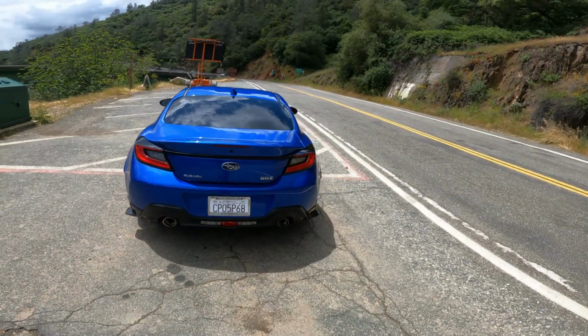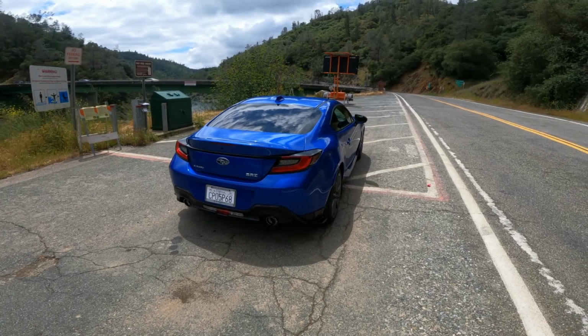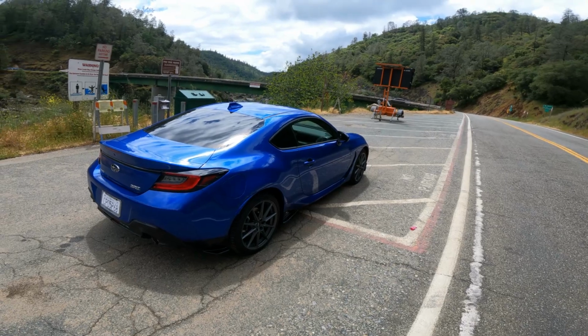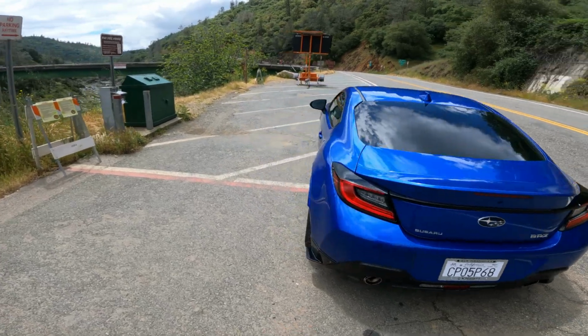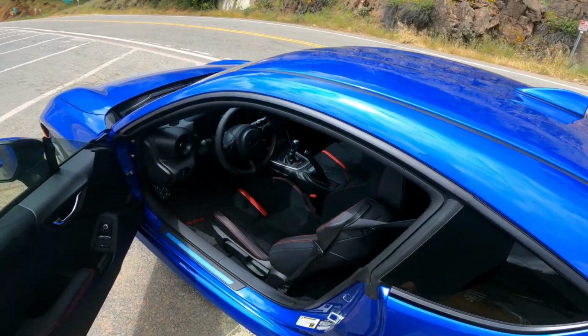So yeah, she's still beautiful. All of the flutters and stuff is still there, still fresh. No regrets leaving the WRX. I do miss the power a little bit, a small little gripe, but let's get in the car and go for a drive.